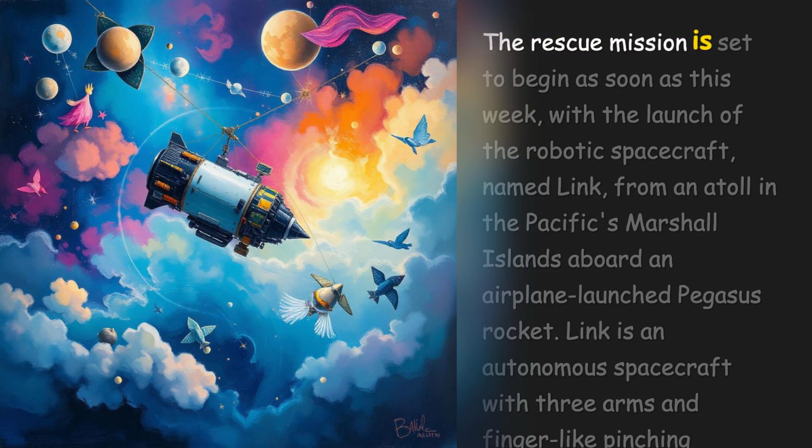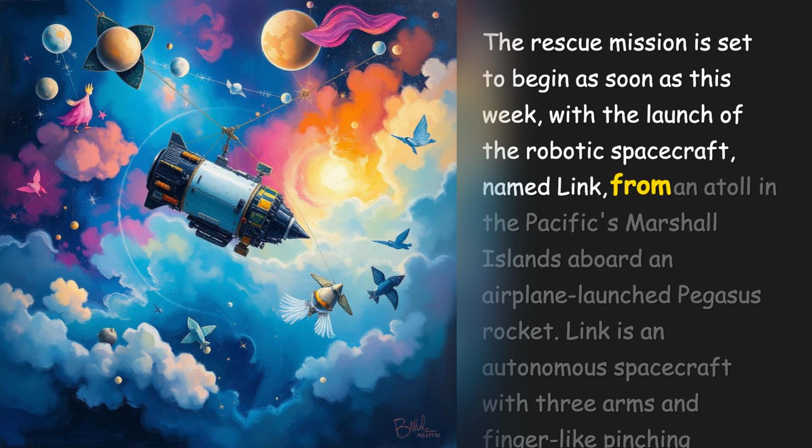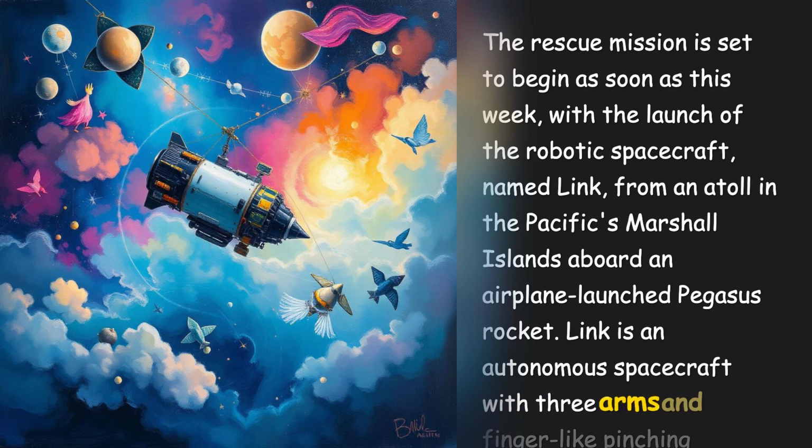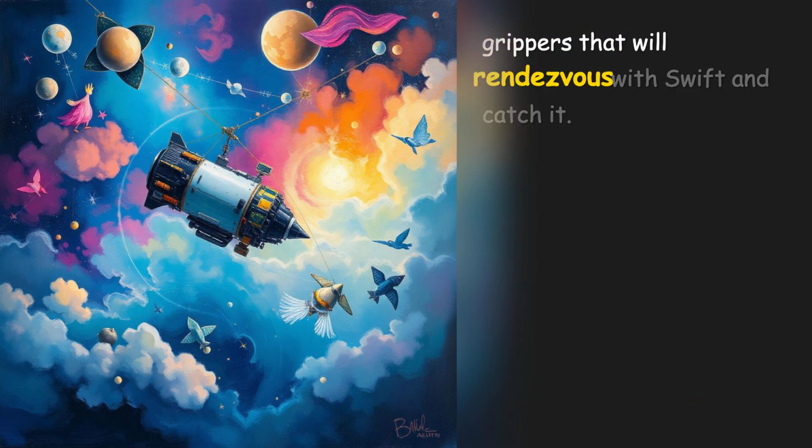The rescue mission is set to begin as soon as this week with the launch of the robotic spacecraft named Link from an atoll in the Pacific's Marshall Islands aboard an airplane-launched Pegasus rocket. Link is an autonomous spacecraft with 3 arms and finger-like pinching grippers that will rendezvous with Swift and catch it.